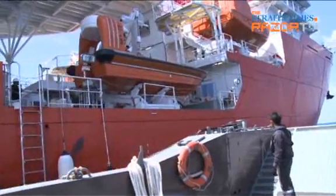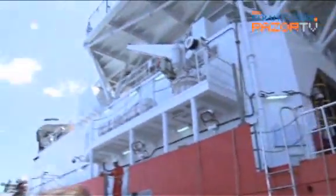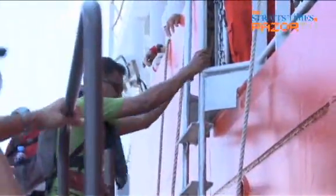The rescue operation we were going to witness is an exercise, but it's an important one in ensuring that the rescue team is ready to move at the push of a button.